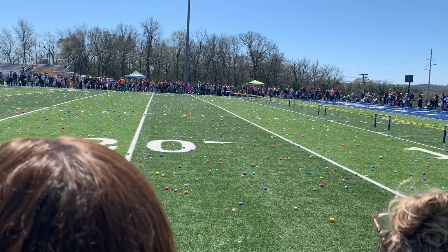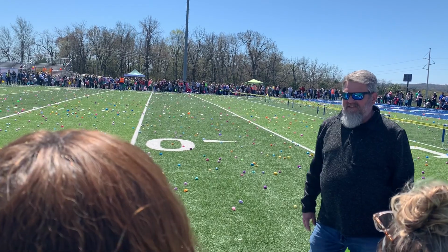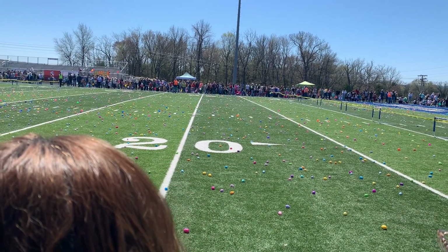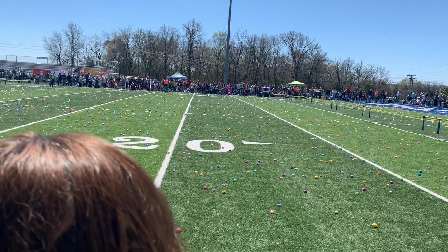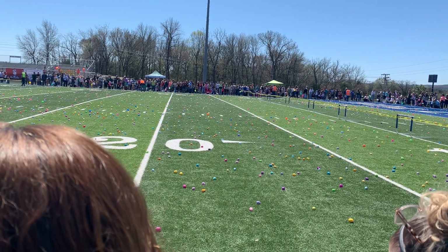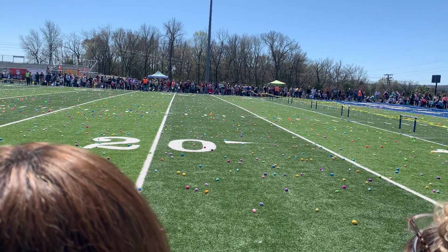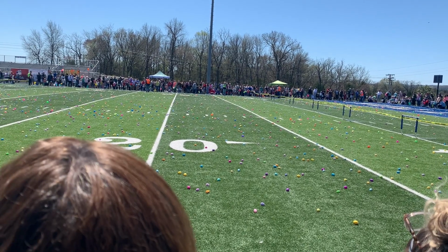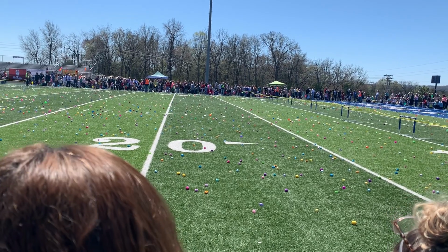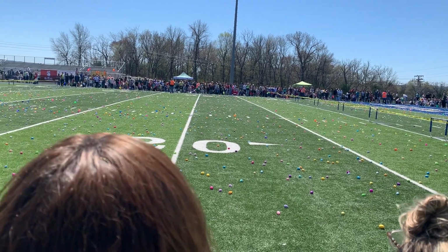In the 1 to 3 year old coloring contest, our winner, Evelyn Smith. She had a flashy cake. In the 4 to 6 year old coloring contest, the winner is Jessica McGowan. In the 7 to 8 year old coloring contest, Lakin S. And last but not least, our 9 to 11 year old coloring contest winner, Miss Evelyn Kling.